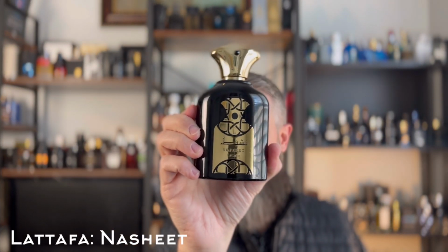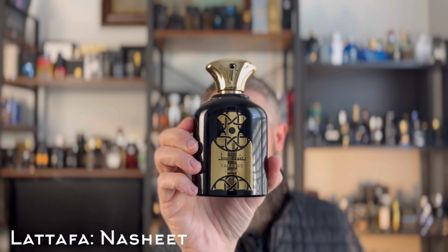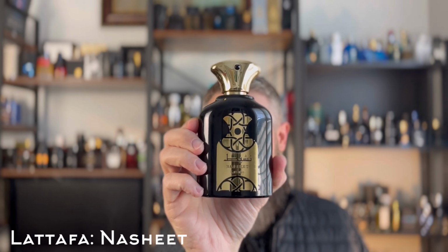All right, so now we're getting into what I would consider to be the best of the best. The first one I'm going to mention, some of you will really take issue with, but I can tell you my bottle, especially after having it for a few months, has strengthened like crazy. This is an 8-hour performer on me now. This is Lattafa Nashit. It's a clone of Nishane Ani.